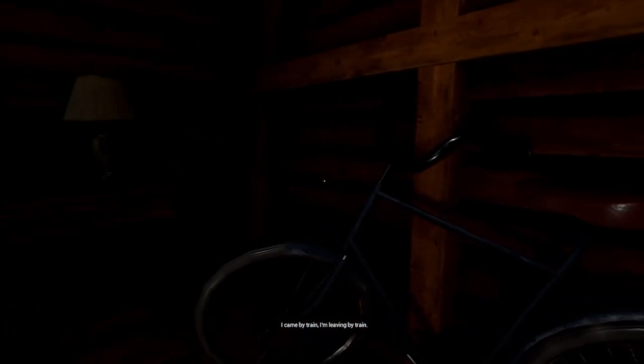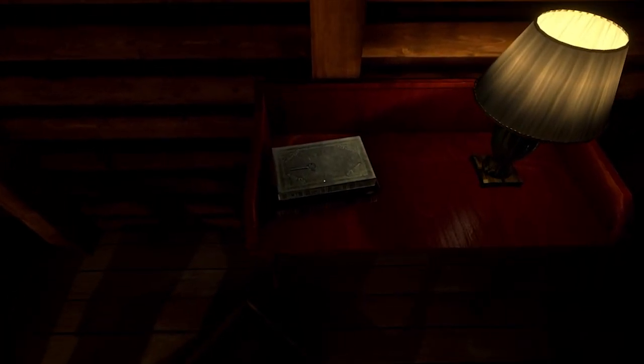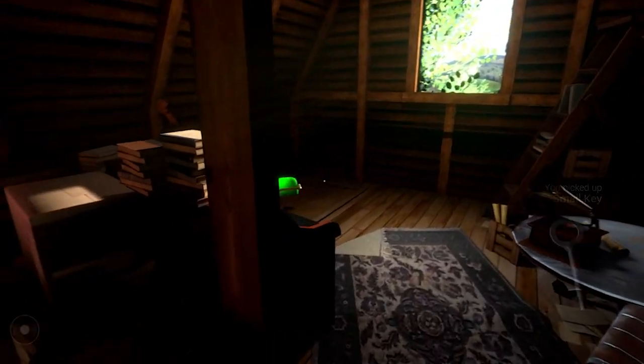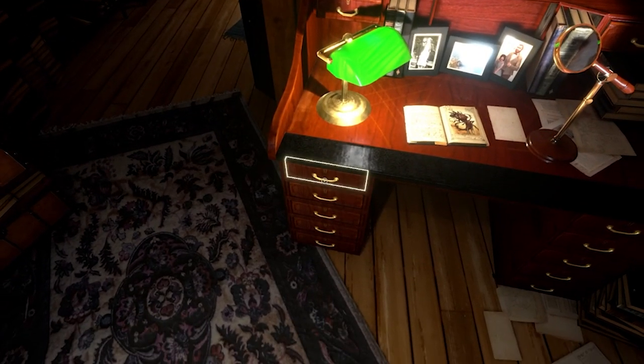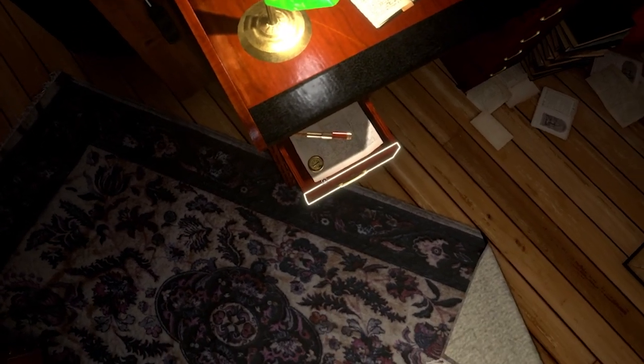Leaving by train. I'm leaving by train. Aha! It's turned a light on. That will help. Oh, there's a key! Yes! Alright, let's go use this. So that's obviously got to be on one of the drawers. So let's go back. Is there going to be a specific drawer it works on? Oh, okay, yes. Okay, so we've got in here.